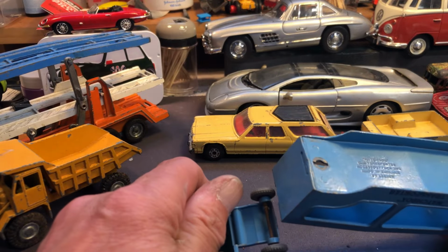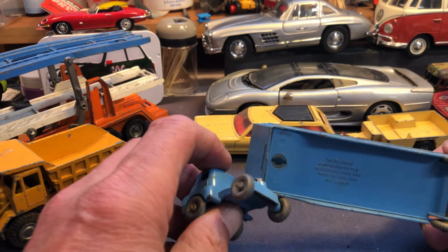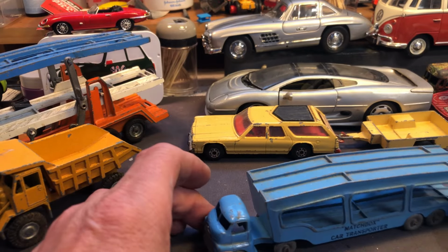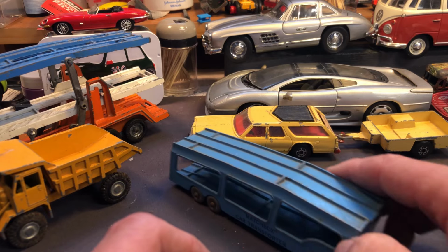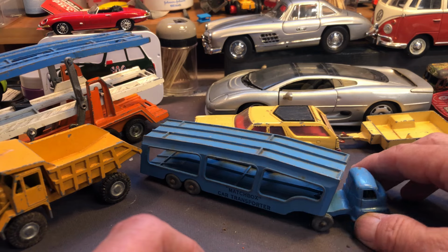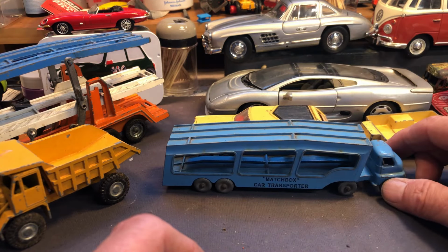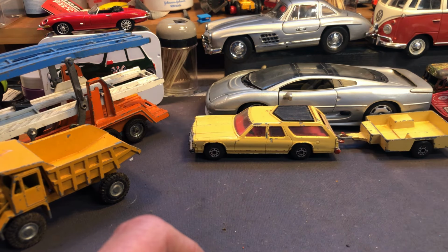Now here we have Matchbox car transporter. It's a little Lesney one, with grey wheels. Isn't she a beauty? Cutest little thing you'd probably see today. Some detailing on the front. Not for restoration, just a quick polish and a clean up. £3. All day long, you'd take one of those, wouldn't you? Just picking them up 3 at a time here.